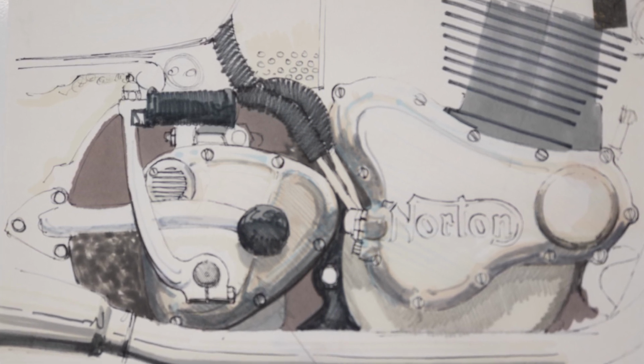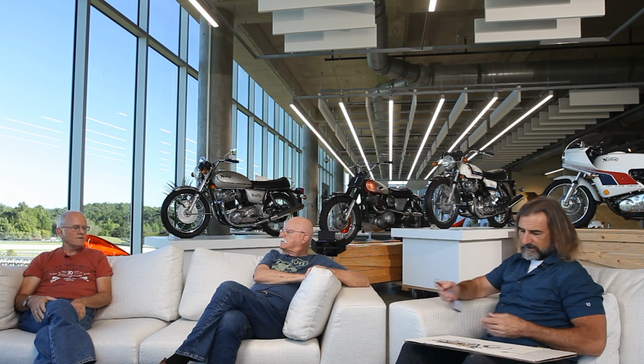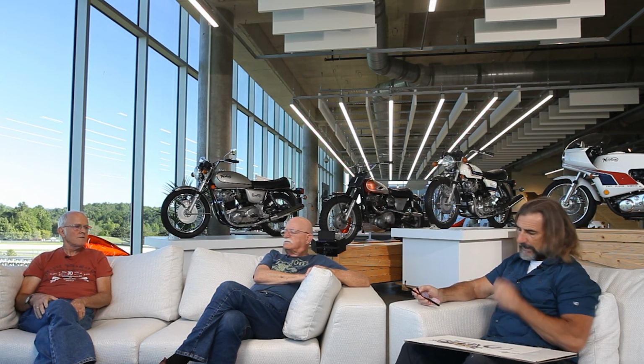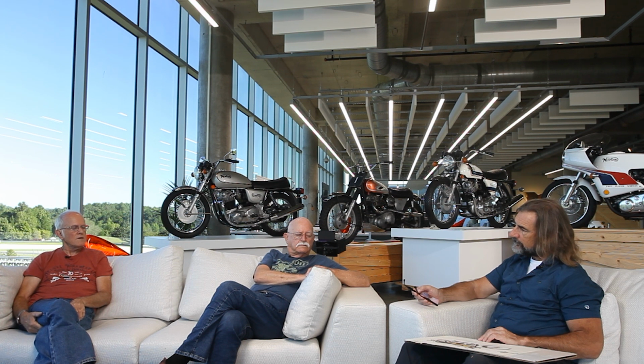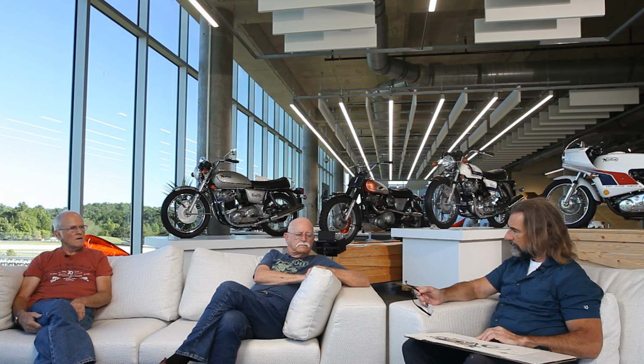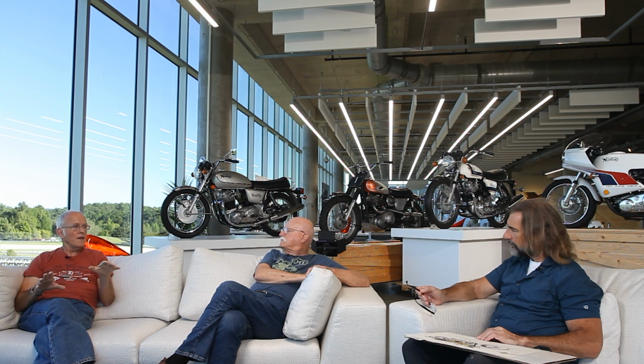So this never even went to prototype? It did not. We went to a styling prototype, and there are some photos of mock-ups with modeling clay, but that's as far as we got with it. I think the brake caliper went as far as a pre-production hand machined one. The forks, no, we never got far with those. By that time the company was really in a state of flux as to where to go next.